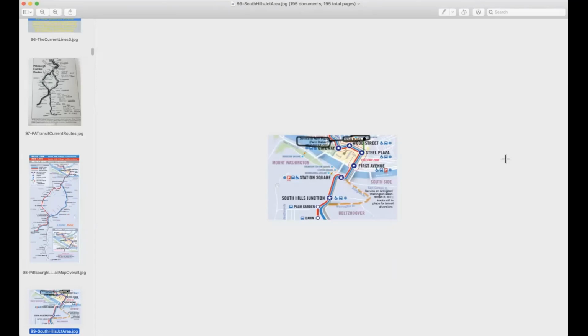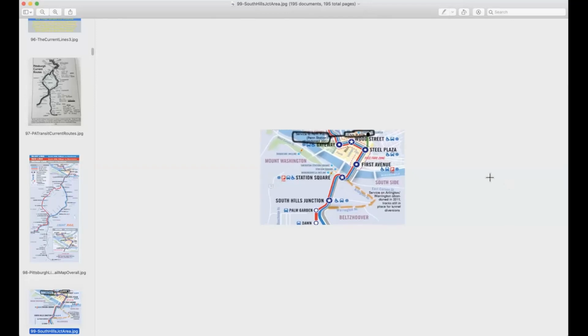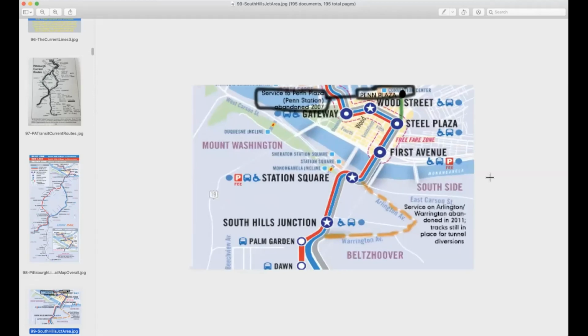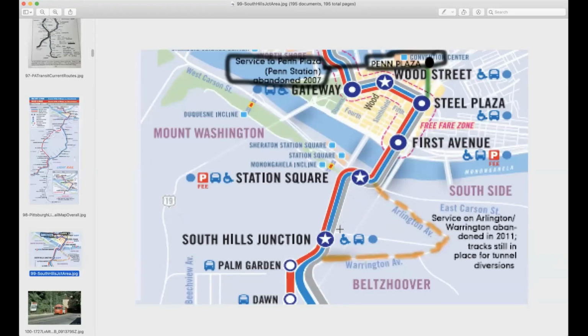This is basically the area from around South Hills Junction, which you'll see many slides of coming up. This orange line was Arlington Warrington. That service was abandoned in 2011, but the tracks are still there for diversions if necessary. There was also a subway spur to Penn Plaza or Penn Station, but that was discontinued in 2007. You can read about it over here. I'll tell you more about that later.